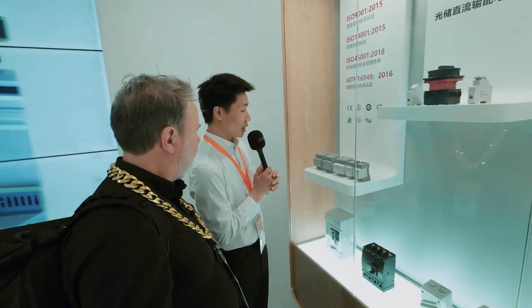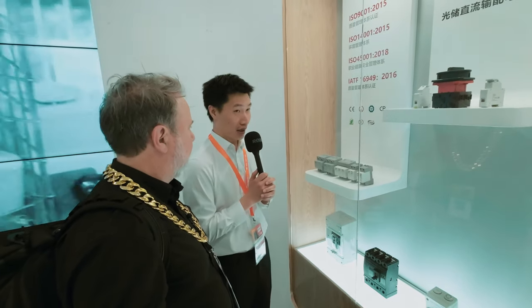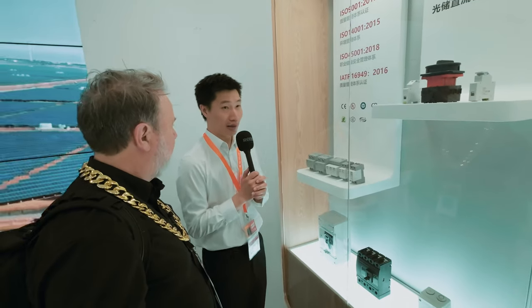Normally we are talking about type 2 protectors in the market, but now we can offer type 1 and type 2 combined. Oh, really? Type 1 and type 2.